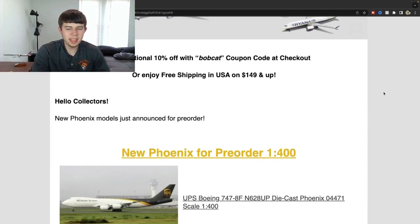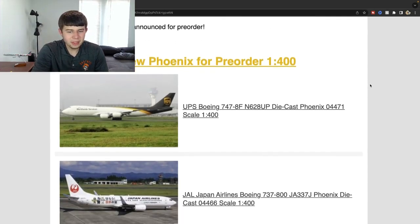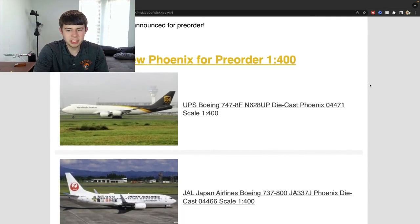UPS Boeing 747-8 Freighter November 628 Uniform Papa, and this is another really nice aircraft. This might be our 5th or 6th version of it, but I think it'll be quite helpful in the Phoenix mold. I think it looks quite good, and that should be really nice. A good release right there for UPS. Very nice. Following that, we have a JAL Japan Airlines Boeing 737-800 Juliet Alpha 337 Juliet, and this has a special livery on it. I don't know exactly what this livery is, but it looks really good.